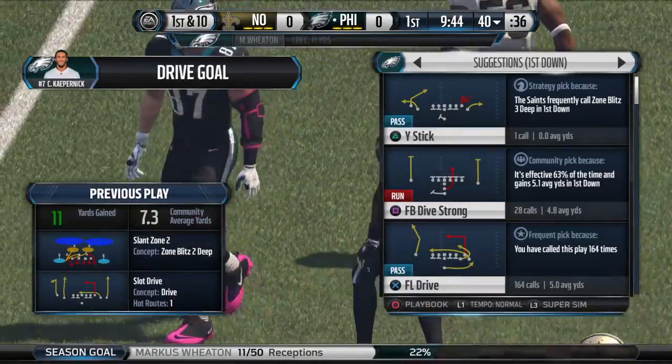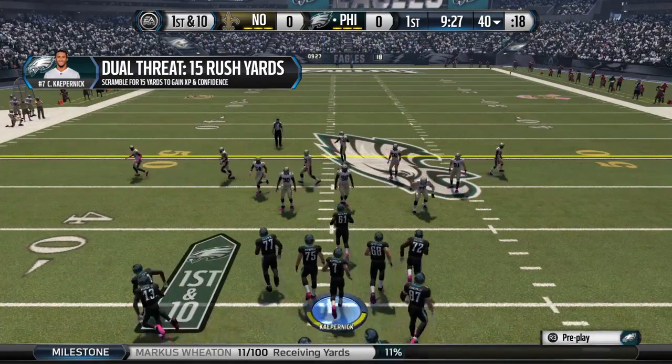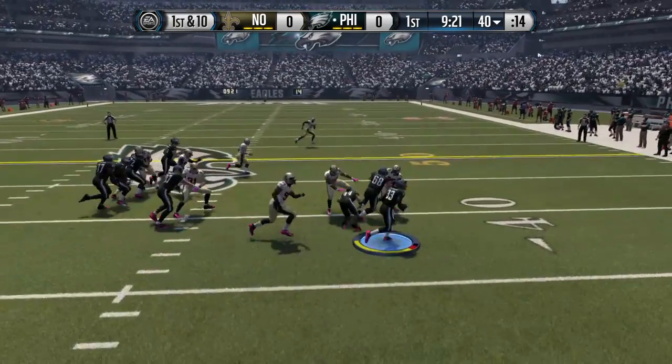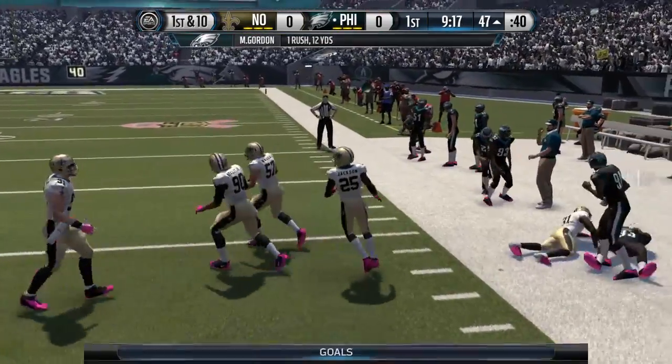That's a good job by the receiver, running the drag route across the field. These are not easy throws for the quarterback, but he sticks it right on him for the completion. First down and 10. Flip to the outside. Running room. Gains 13.